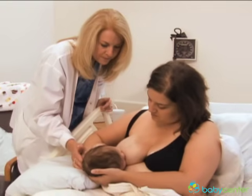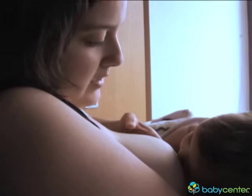Perfecting this partnership may take some time. Positioning, practice, patience, and persistence. If the mother meets those 4 P's, usually she will have a successful breastfeeding experience. I think we got it, Dominic.